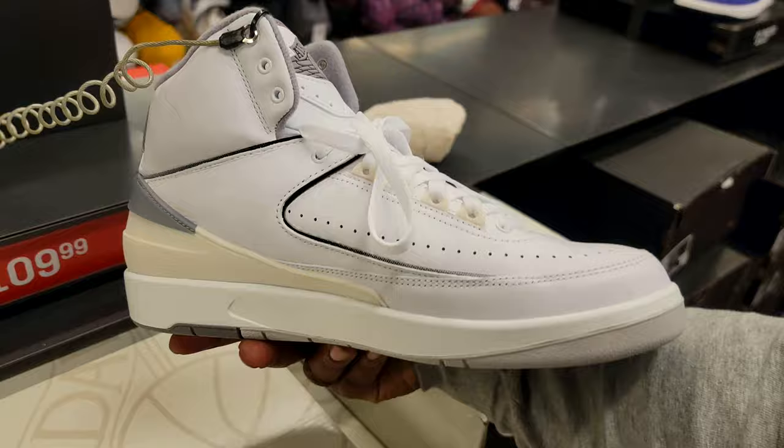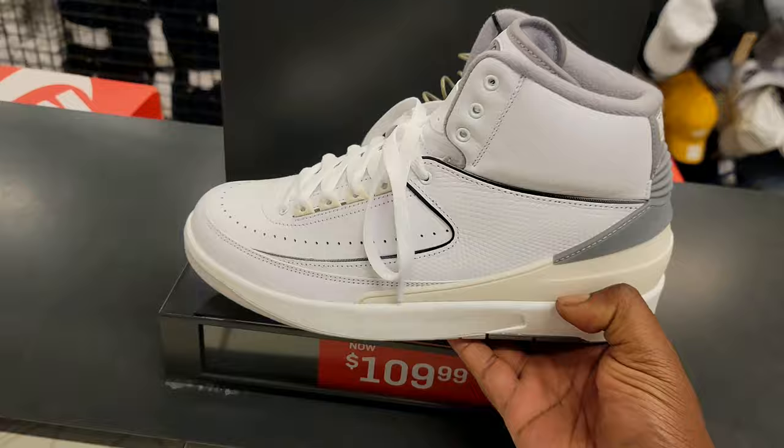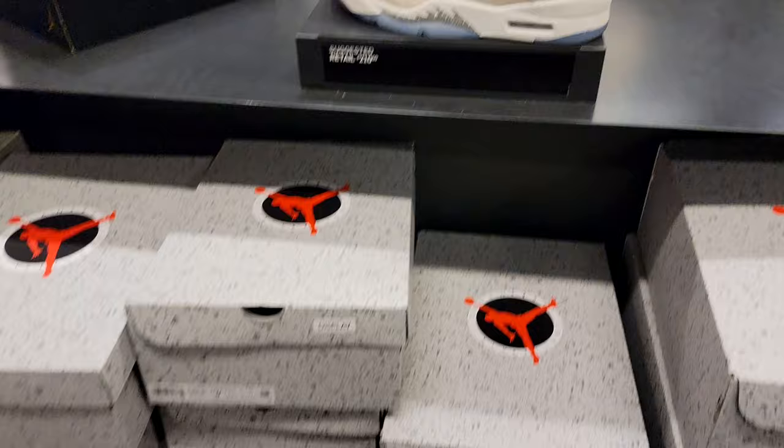I like them and I rock them. Just don't need them, man. $109 ain't a bad price though. Plethoras upon plethoras of sizes. Also, they got the, I think they call these Orwood or something like that. Air Jordan 5s, I haven't seen these in a minute.